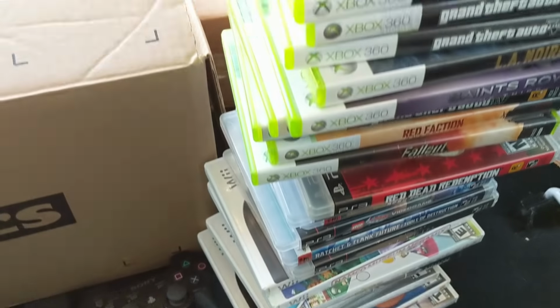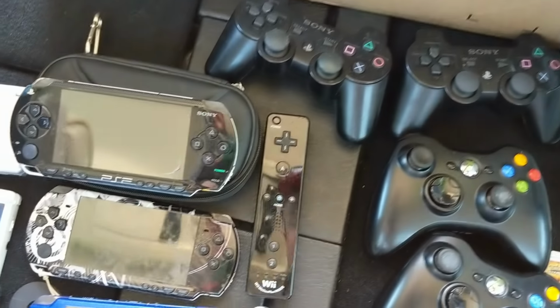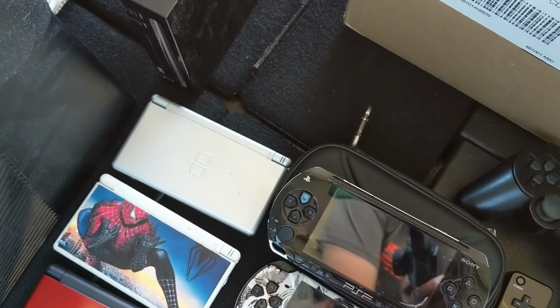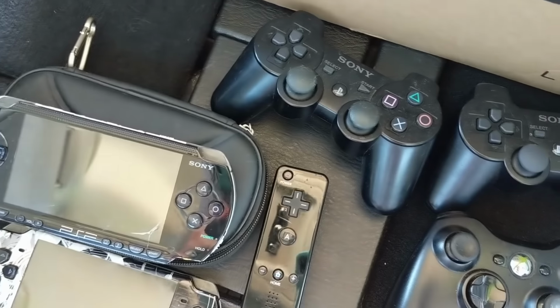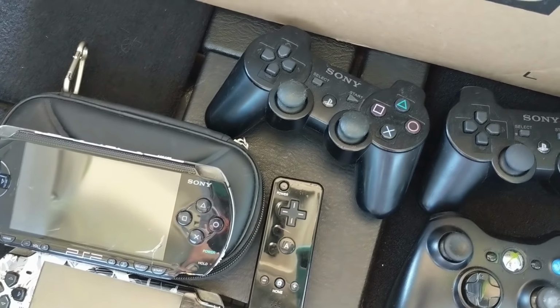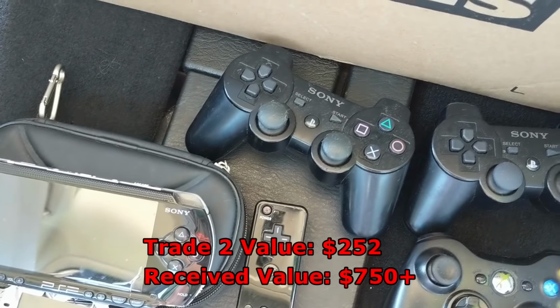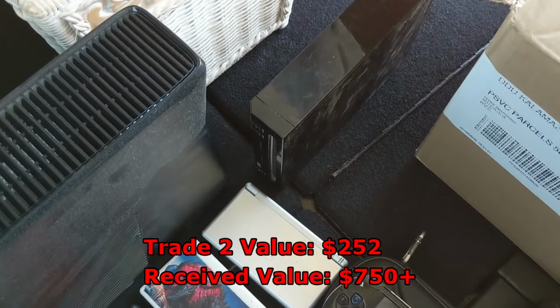So definitely a nice bunch of stuff. Not exactly sure what the value is going to end up being, but I would say probably could end up being a triple up. And, you know, worst case scenario, a double up. So $500 value, but I would say more likely $750 plus. So that was a great trade. I am definitely loving this.